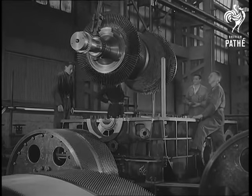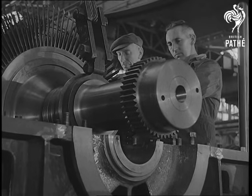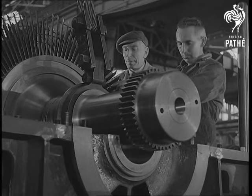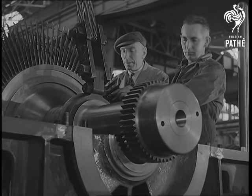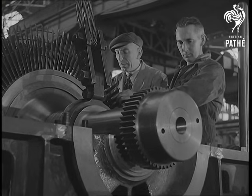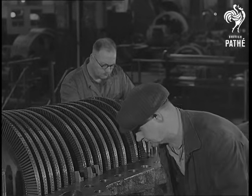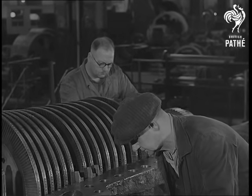Her engines are built here in the shipyard. For the technically minded, she's a single-screw vessel driven by double reduction geared steam turbines, developing a service power of 12,500 shaft horsepower. If that doesn't mean much, let's put it this way. These turbines will be capable of driving her at a service speed, loaded, of 15 knots.